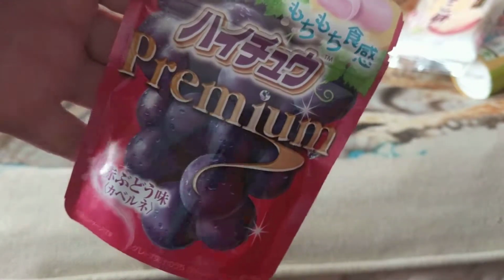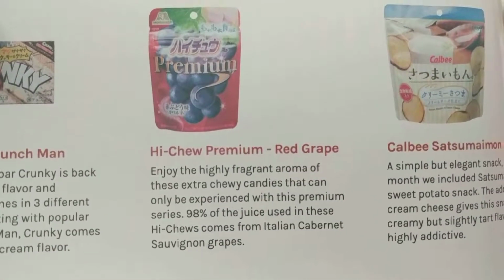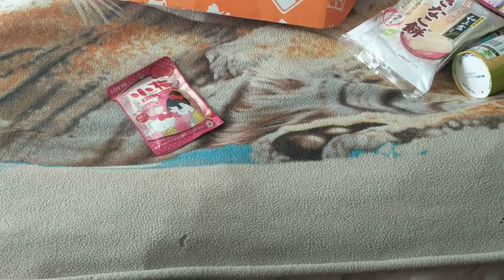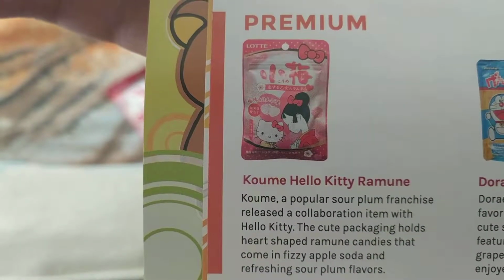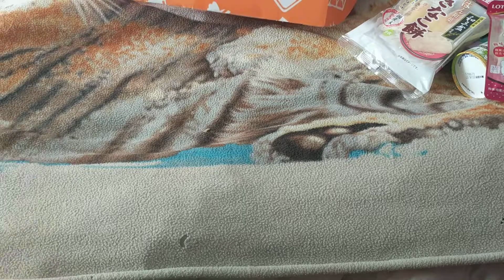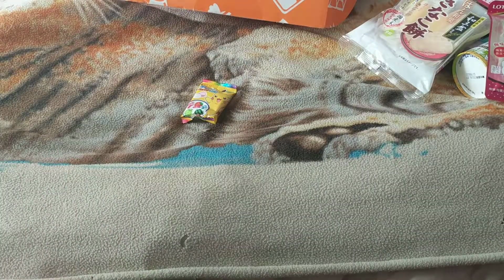Next thing we've got is these gummies. Grape flavor. Hi-Fi premium juice. There we go, guys. Next thing we've got is some Love Arts. Hello Kitty Love Arts. And the Ramune. There we go, guys. Let's see what else we've got in here. I think they're Ramune again, but Pikachu ones. So, yep, Ramune.